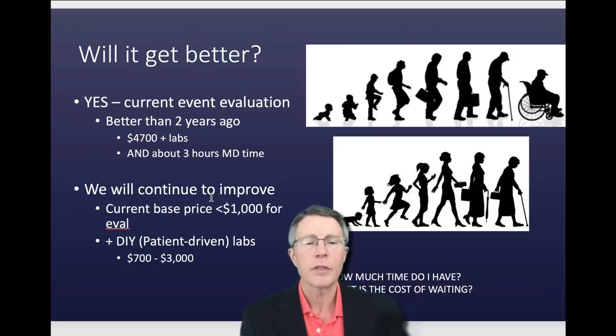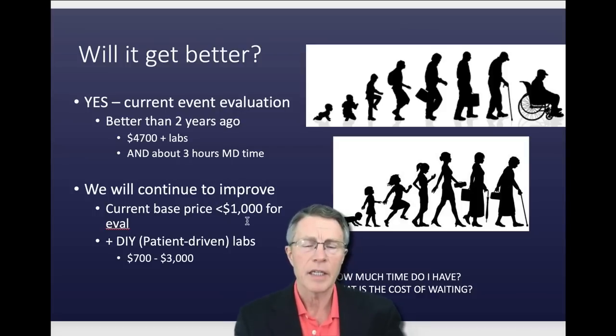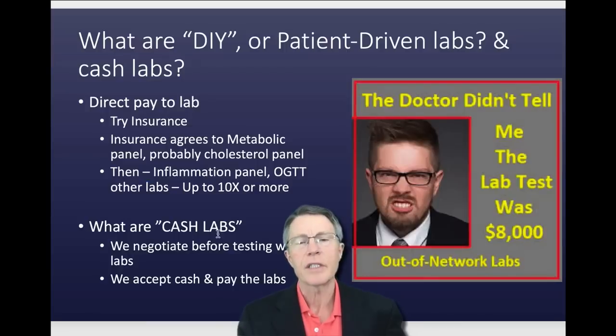We'll continue to improve. Our current base price for an evaluation, again, as you see on the website, is $990. That doesn't include labs, though. It includes what we call DIY or patient-driven labs. In that case, you're responsible for getting your labs. You're responsible for getting your CIMT. And why such a variation in lab costs when you go DIY? It has to do with this issue of DIY or patient-driven labs versus cash labs.